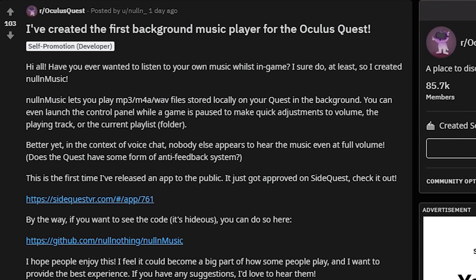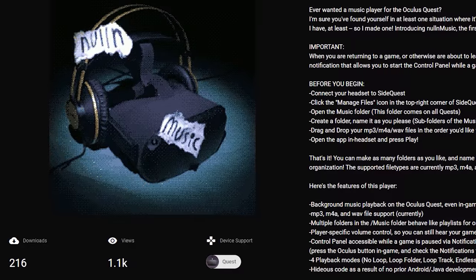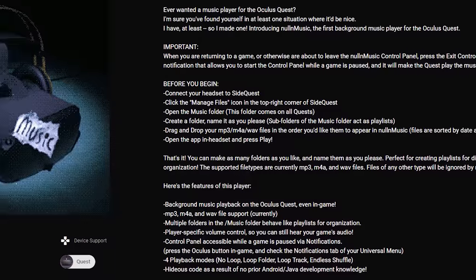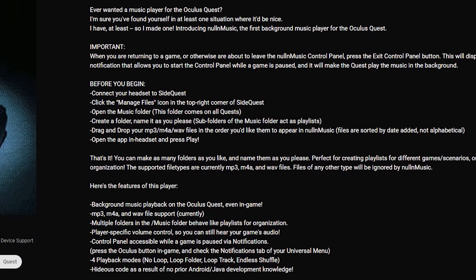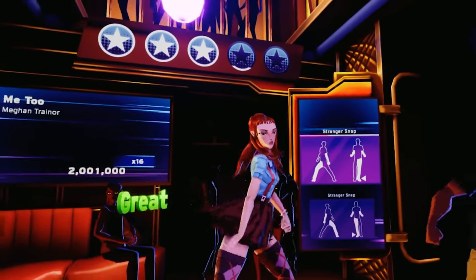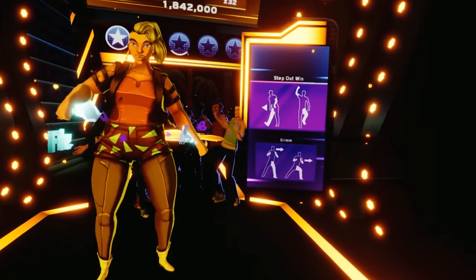Starting off in quickie news, I remember when I got my original Xbox and found out that you could load MP3s directly on it and listen to music while playing games, and I did that ever since. And thanks to an awesome creator, this is now easily possible on the Oculus Quest. Posted originally on Reddit by Nolan underscore, he presents Nolan Music. Per his notes, Nolan Music lets you play MP3, M4A and WAV files stored locally on your Quest in the background. You can even launch the control panel while a game is paused to make quick adjustments to volume, the playing track, or the current playlist from a folder. Better yet, in the context of voice chat, nobody else appears to hear the music even at full volume.